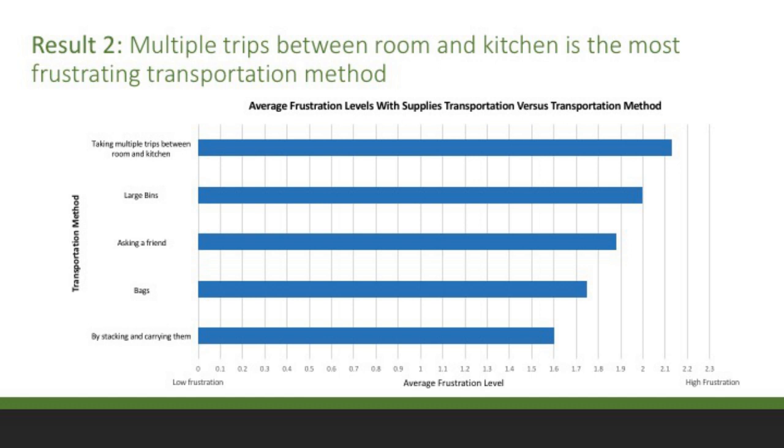Conducting multiple trips to transfer supplies between the room and the kitchen is the most frustrating transportation method. This result was derived by looking at transportation methods reported by students, and also their frustration ratings with transferring materials. The following graph shows that the least frustrating way of transporting items is by stacking them and carrying them into the kitchen, and the most frustrating way is by taking multiple trips back and forth from and to the kitchen.